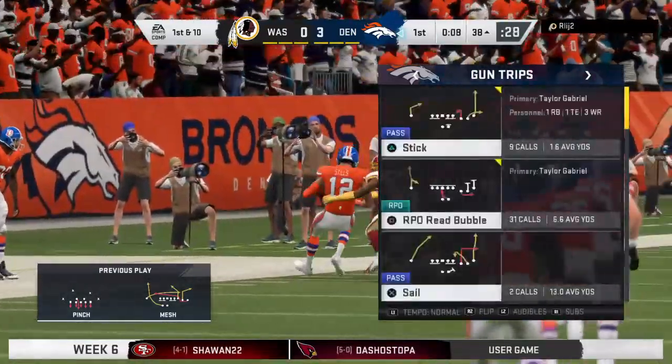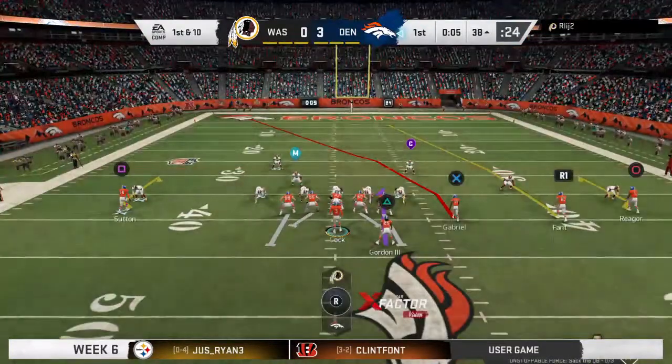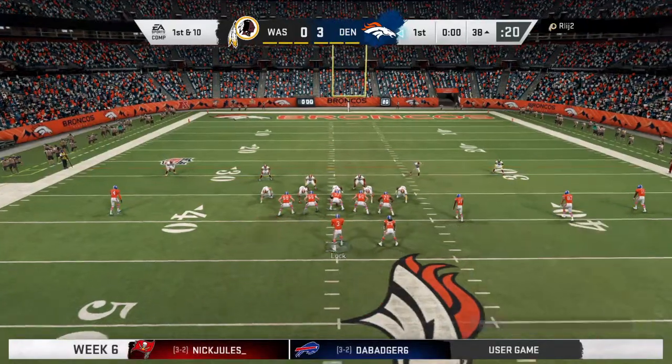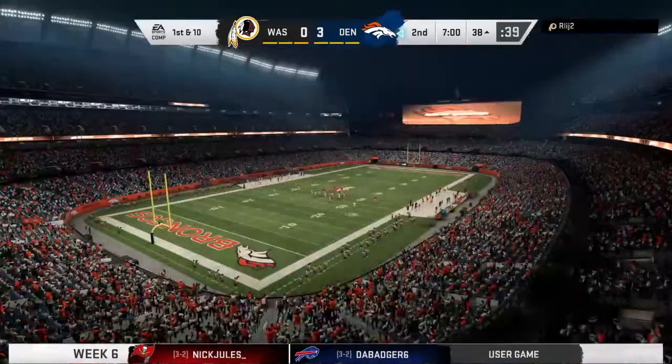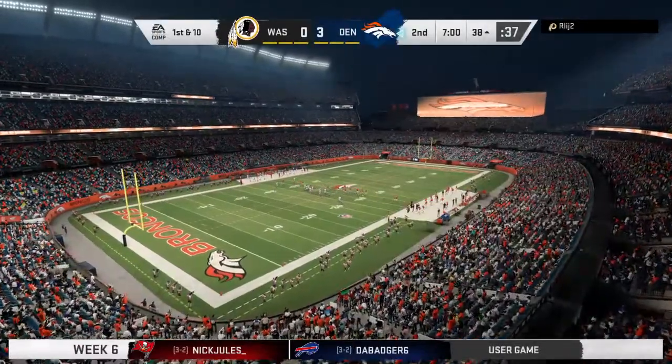1st and 10 at the 38-yard line. And this should be the final play before the quarter ends. 3-0 after 1 on EA Sports.